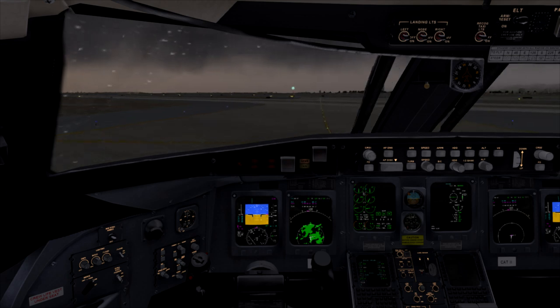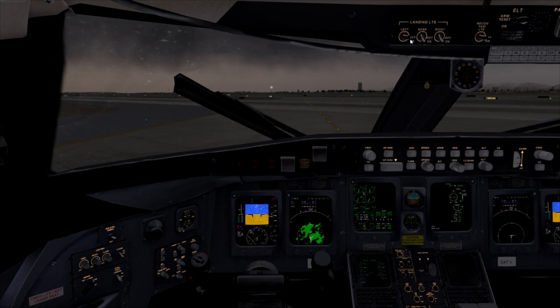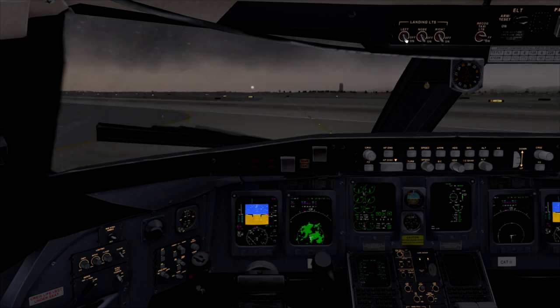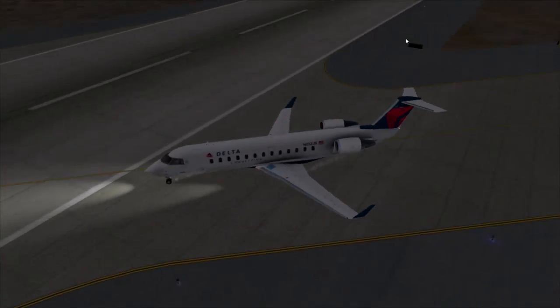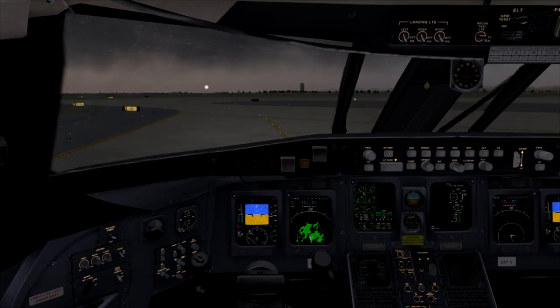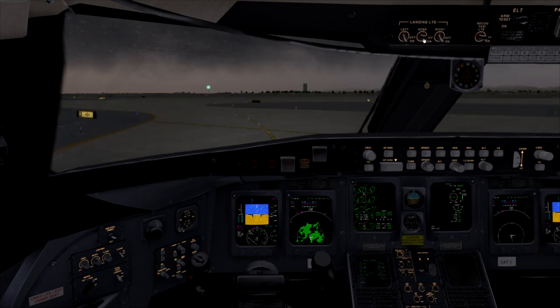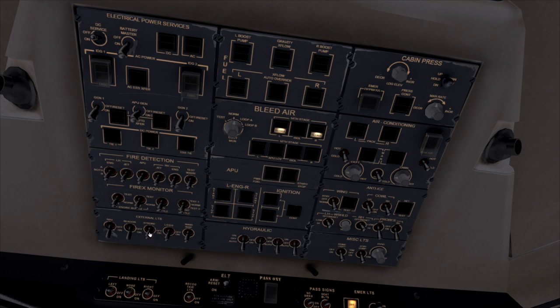Okay, so crossing active runway here. We'll go with all lights again and have a look. I guess the runway is getting kind of wet. Clear of that runway. Get the strobes off.